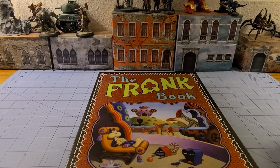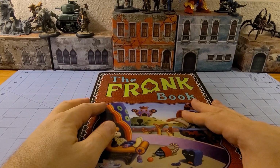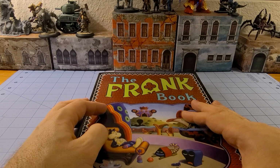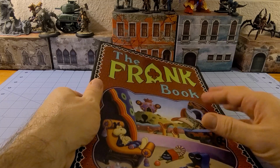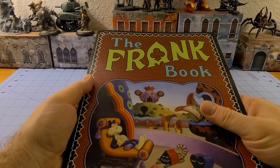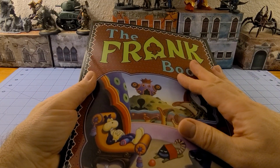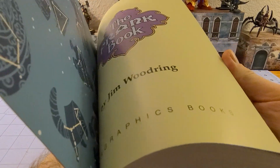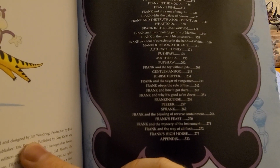It's Friday, which means it's time for my favorite obscurities in literature. And today we've got a book that's been very near and dear to me over the years. It is Jim Woodring's The Frank Book. Now, this is not the original first edition of it, sadly. I want to say the original was in hardcover, but a lot of the material in here, and there's a lot because this is clocking in at over 300-something pages of crazy, surrealist, absolutely bizarre comics.